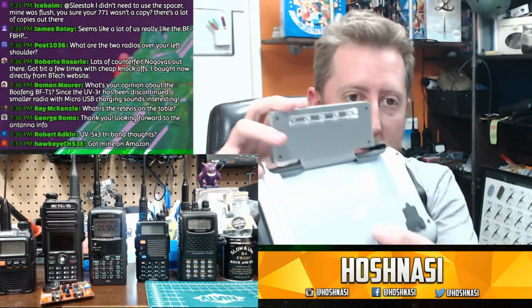And it sounds good too. It does shortwave, weather, AM, and FM. I like to listen to coast AM on this thing occasionally. Yeah, man, it's a cool radio. It's got a desk light. If you were in a bad situation, it's pretty handy.